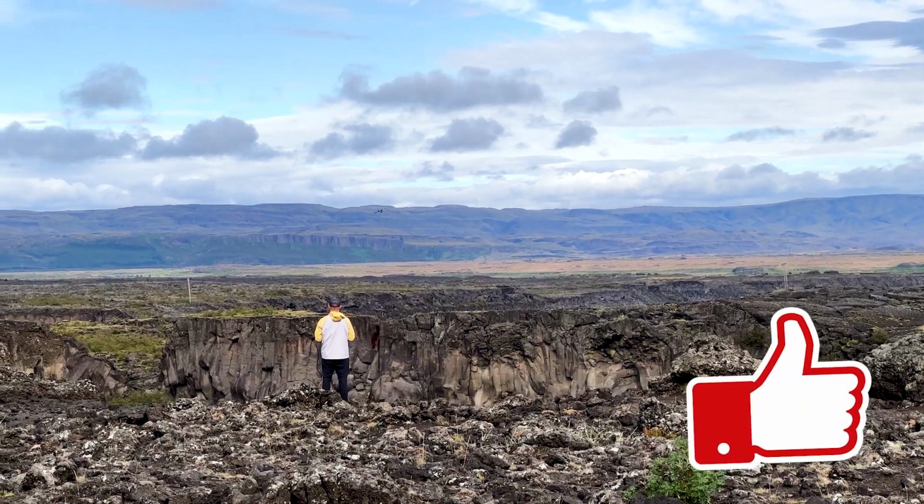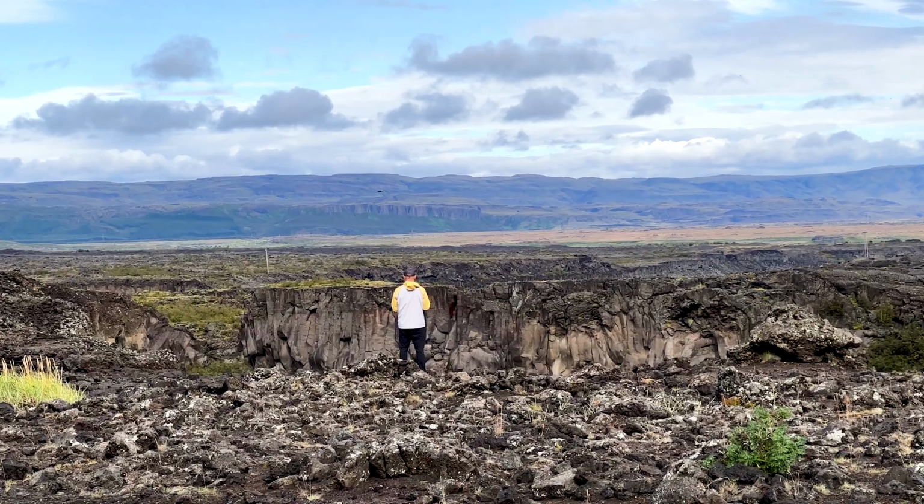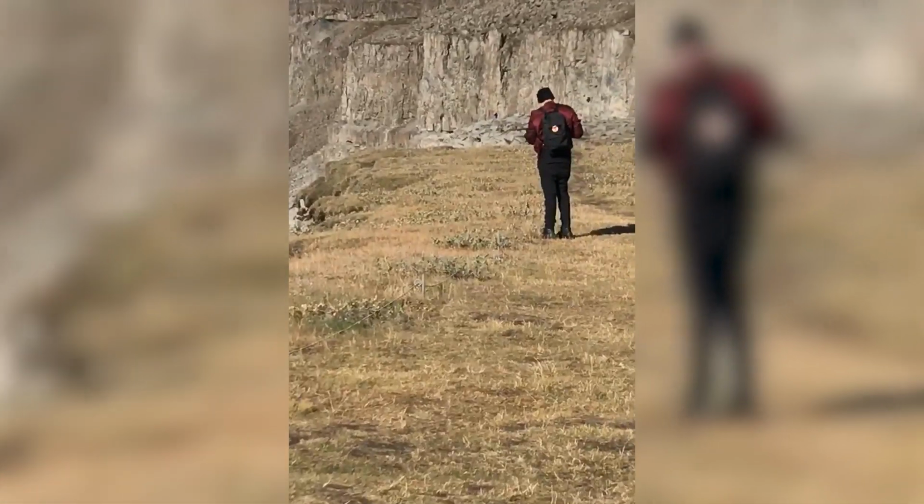Either way, when it's signposted, do not fly your drone here. I see a lot of people not following this rule, and it's so annoying. Why do you think that you get an exception to the rule because you need this footage for Instagram?